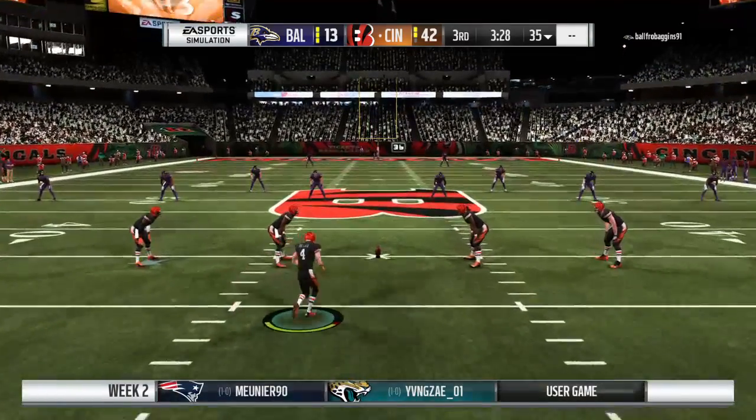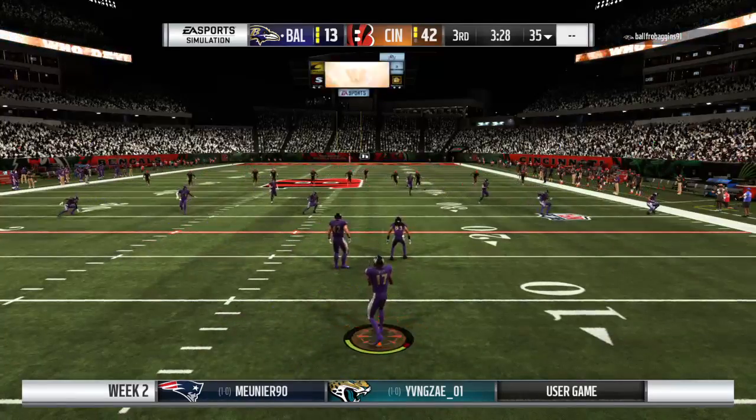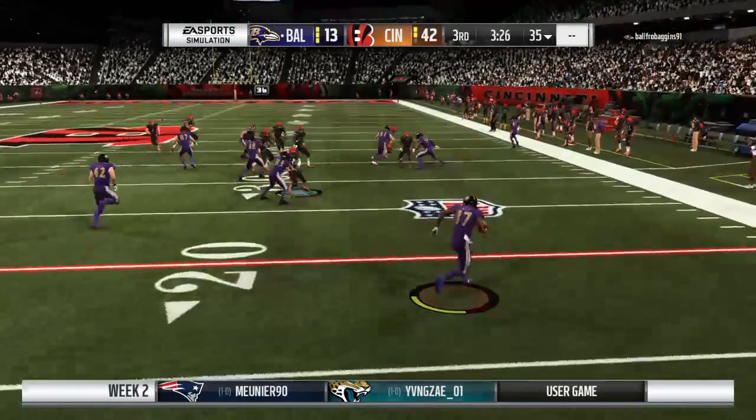Bullock out now to kick this one away. This will be fielded at the 8.